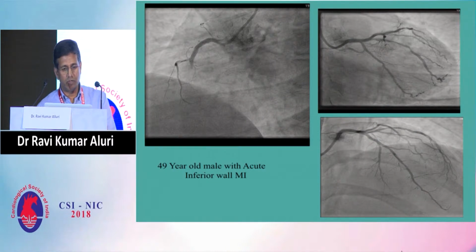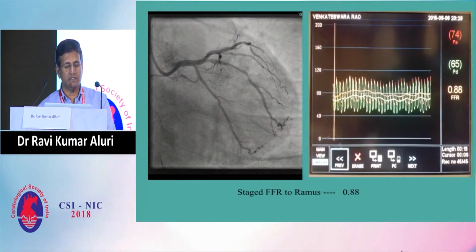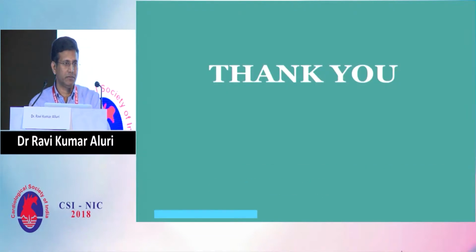So this is just to show a case where the patient presented with an inferior MI, the RCA totally occluded. You can see ramus tight stenosis there, and LAD seemed to be borderline in the caudal views, and primary PCI to the RCA was done, and after 48 hours FFR was done to assess the lesion significance in the ramus and the LAD. Surprisingly, the ramus lesion was also found to be insignificant. The FFR value was 0.88, and the LAD lesion also, the FFR was 0.88, and they were left on medical management. Thank you very much.